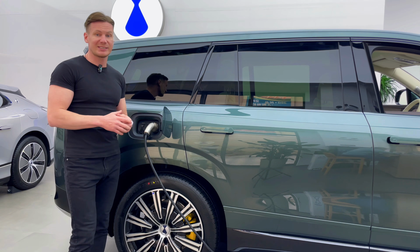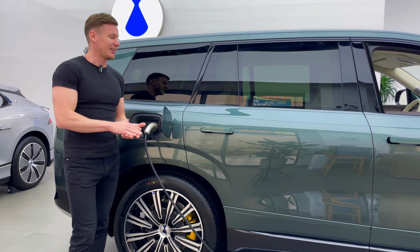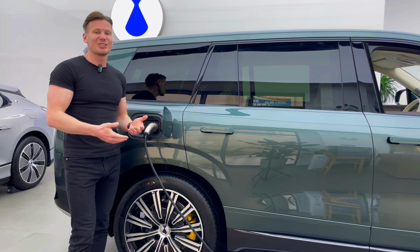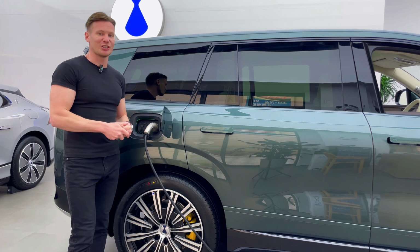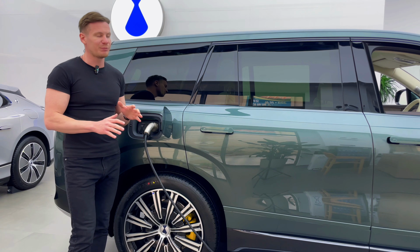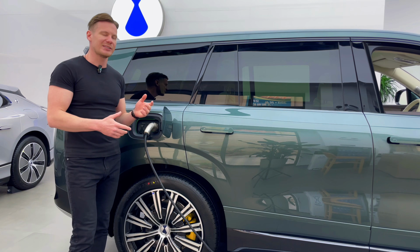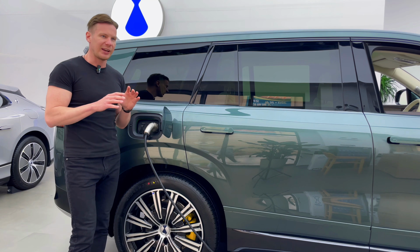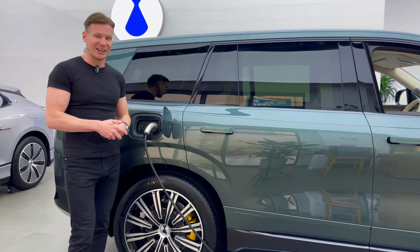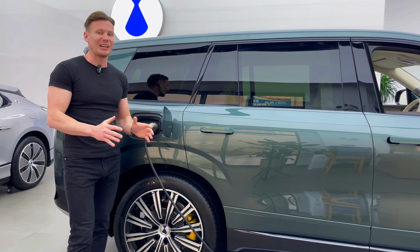The 0 to 100 acceleration time is not known at the moment, but it's said it's going to be less than 4 seconds. It features a double wishbone front and multi-link rear suspension, and of course a dual-chamber air suspension that I mentioned earlier. Right now this car is not available for a test drive, so I have not tried it myself, but considering the size of this car, and I already tested other Denza, like the Denza Z9 GT, with the air suspension, it was already very soft. But with such a huge car and the dual-chamber air suspension, I think this car is going to deliver a very comfortable ride. I can't wait to test it.